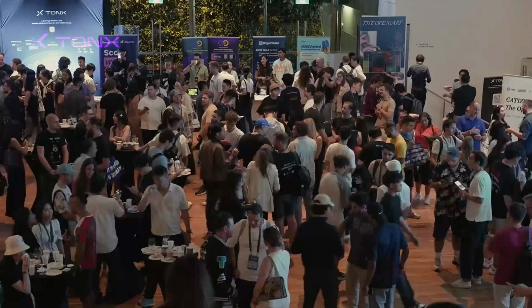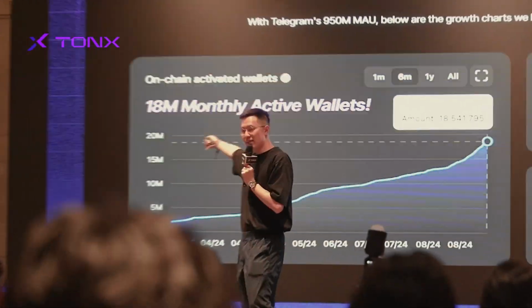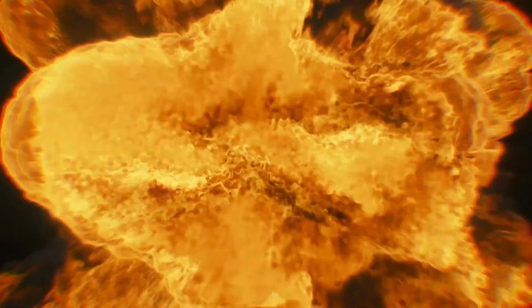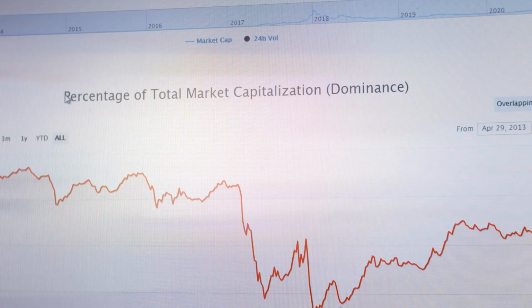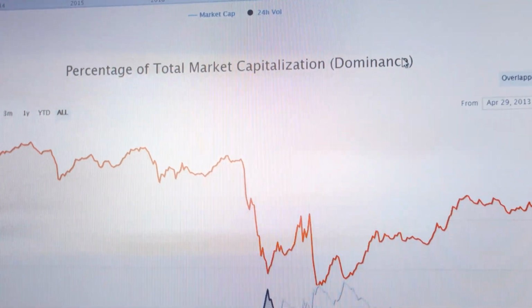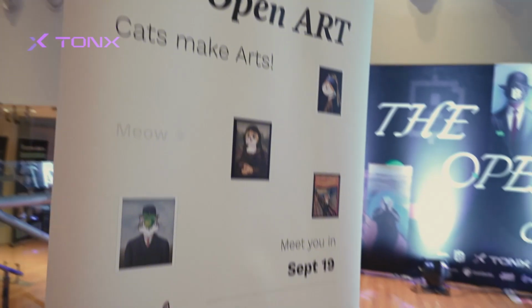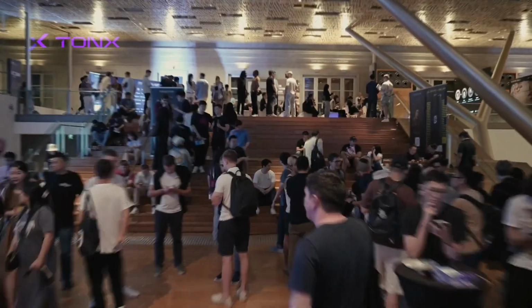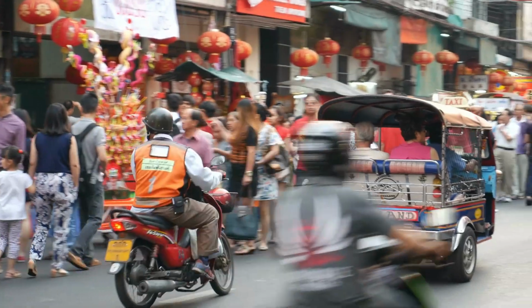Let's be real. Crypto is growing at an insane rate, especially among Gen Z and millennials. In fact, over 55% of young investors are already in the crypto game, and they're looking for platforms that are fast, flexible, and easy to use. That's where Blum comes in. Blum has been designed specifically to meet the needs of today's crypto traders. Whether you're just getting started or you're already a pro, this platform has everything you need, without the complexity.